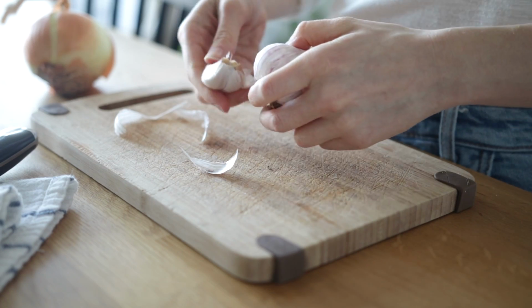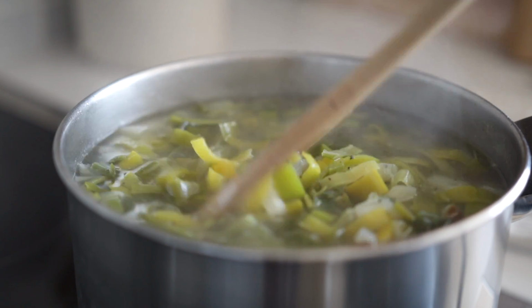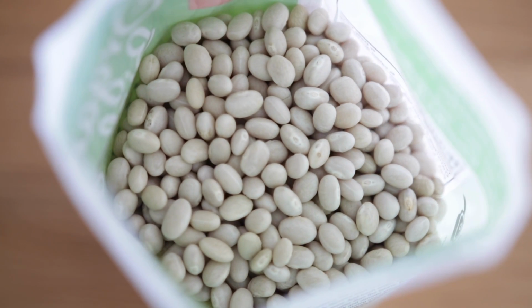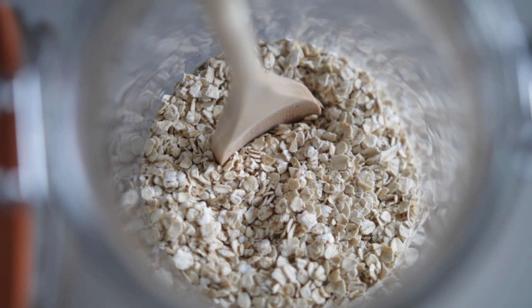So you will be pleased to know that prebiotic rich foods are very simple, everyday foods that you should be able to get your hands on. Things like garlic and onion and leeks and legumes especially are a great source of prebiotics. Asparagus, oats, dandelion, the list goes on.